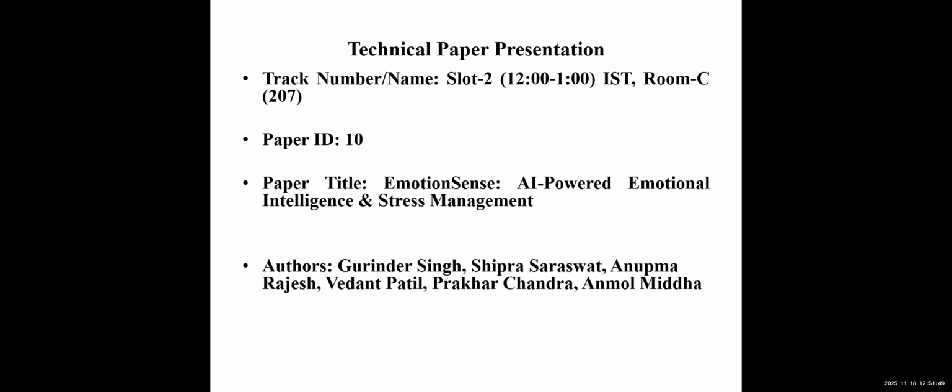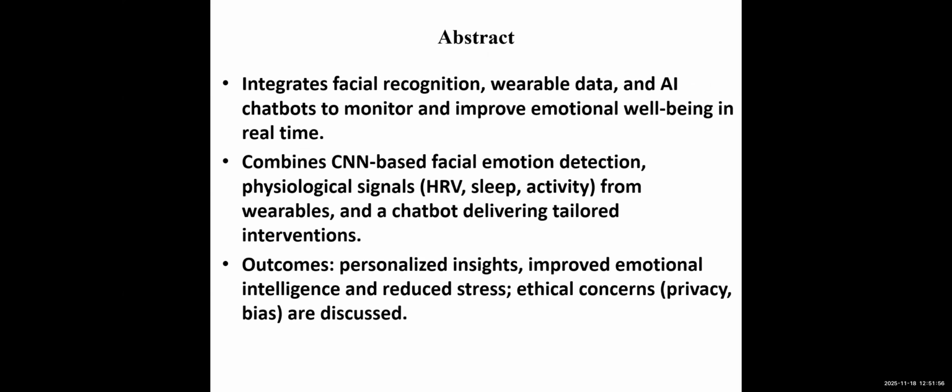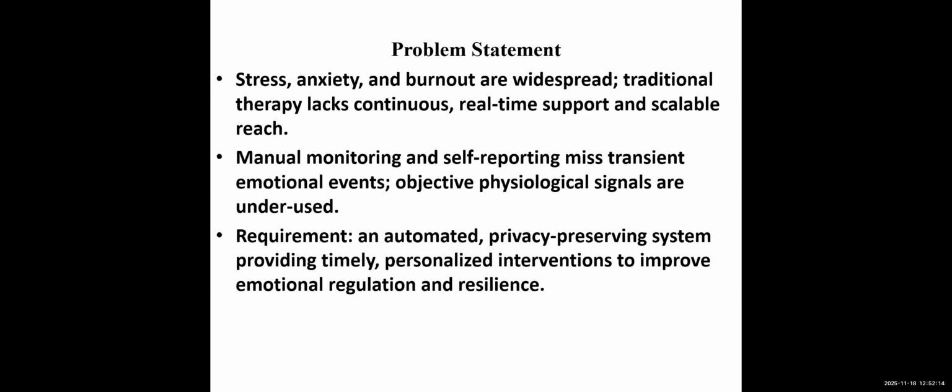All right. So moving on to a second presentation, Emotion Sense: AI-powered emotional intelligence and stress management. Our abstract of the work. Emotion Sense integrates facial emotion recognition, wearable sensor data, and an AI chatbot to monitor emotional states in real time. It provides personalized insights, stress reduction support, and discusses ethical concerns like privacy and bias. Our problem statement: stress and burnout are increasing, and traditional support systems lack real-time continuous monitoring. Self-reporting misses quick emotional changes, and physiological data is rarely used in daily stress management. We need an automated, private, personalized system to support emotional regulation.